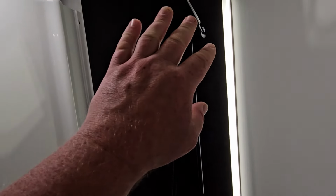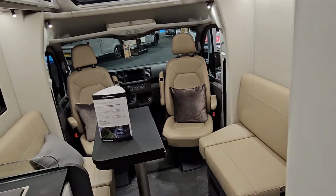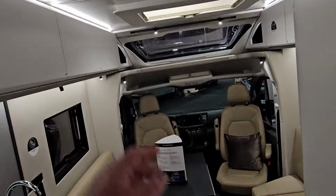Swing wall separate shower, as Adria have used for a while. Very, very smart. And we've got all this new black, sort of matte black charcoal taps and handles, which is very, very popular. Opening window, and this one's got the factory fitted optional roof light.